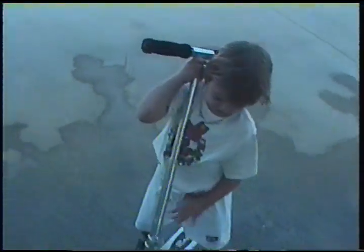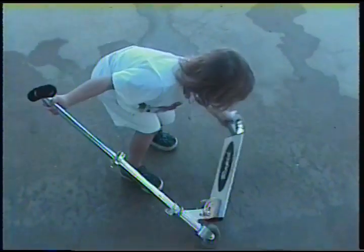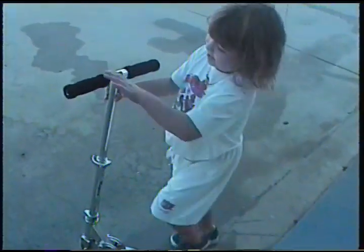Show me your one leg trick. All right, I'm just gonna do that. Daddy, wait. Turn off the camera for 1 minute. Okay. I need to get ready. Yeah. On? Yep.